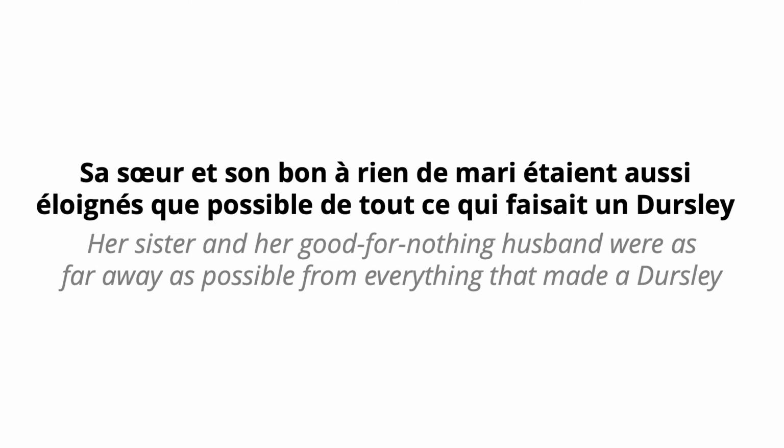As. The last part of the English sentence ends with as un-Dursleyish as it was possible to be. Well, the word un-Dursleyish can't be translated into French, so the translator has changed it around a little and said this. Sa sœur et son bon arrière de mari étaient aussi éloignés que possible de tout ce qui faisait un Dursley. That literally means her sister and her good-for-nothing husband were as far away as possible from everything that made a Dursley. So the aussi que part means as in English. So aussi éloigné que possible, as far away as possible.